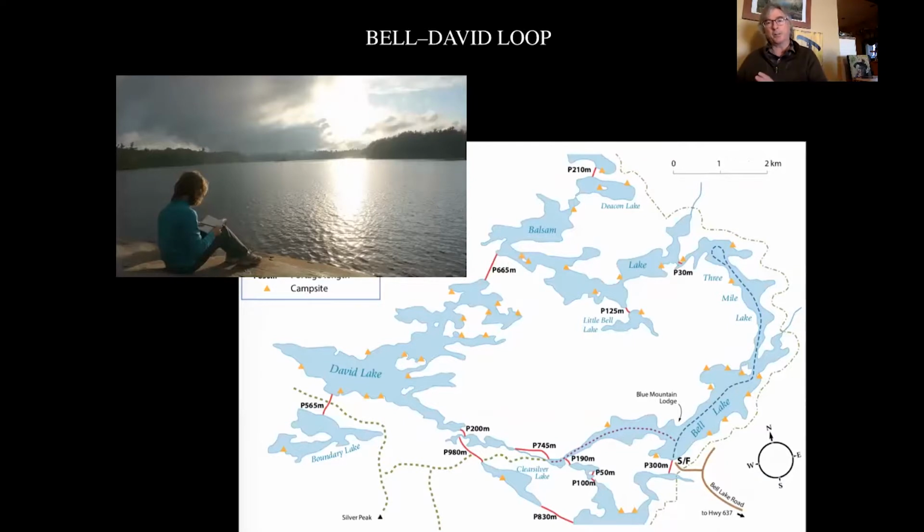Okay, so this is the east side of the park. So this is the David Lake and Bell Lake. So you can actually access at Bell Lake instead of the campground. And if you make a reservation online, then you don't have to worry about it. You can just arrive here and you have your permit.